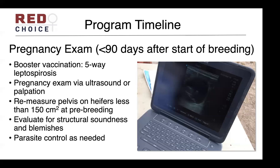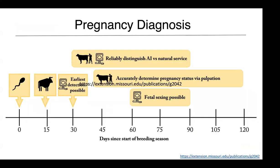The pregnancy examination can be done with ultrasound, or it can be done with palpation. In the Show Me Select program that we've talked about just briefly, that program sees the vast majority of heifers diagnosed for pregnancy with ultrasound. And so I would really encourage you to do that with ultrasound as well. And I think you'll get paid to do that, so to speak, because of just the premium that folks place on AI-produced pregnancies. In addition, another good time, obviously, to evaluate for structural soundness and for blemishes, and to do some parasite control as needed.